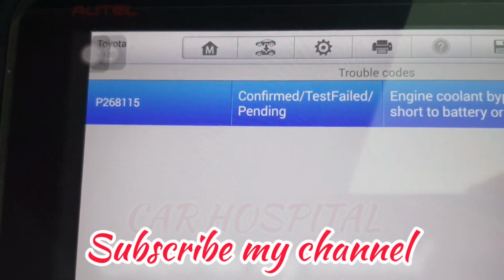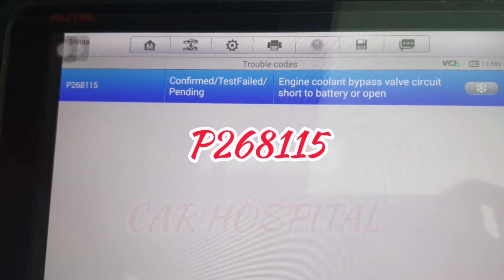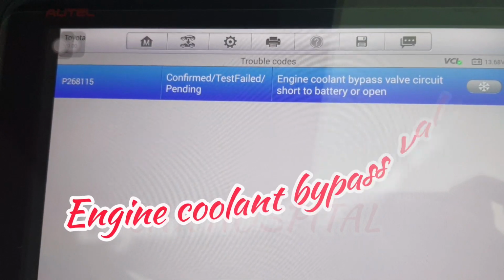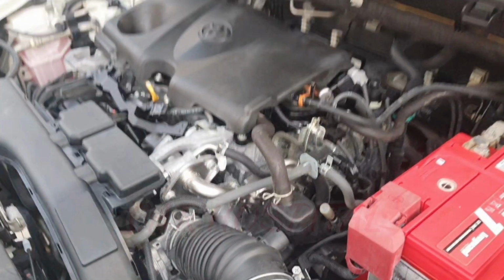Today I have one Toyota RAV4. This car has a problem: P268115, engine coolant bypass valve circuit short to battery or open. So today I will show you where the engine coolant bypass valve is in this car.